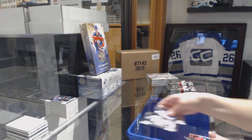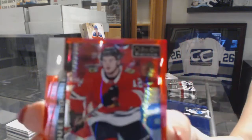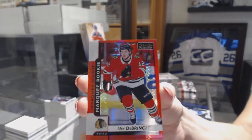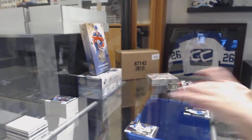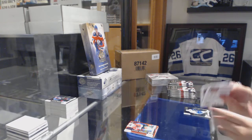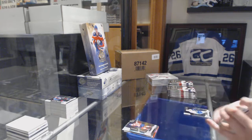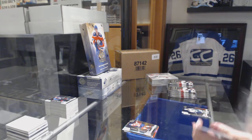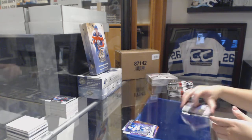That's a good one. Rookie Billy Huso for the Blues and a Red Prism rookie number to 199 for the Chicago Blackhawks, Alex DeBrincat. Rainbow of Matthew Tkachuk for the Flames and a rookie of Henry Hoppala for the Florida Panthers. Violet Pixels Vince Dunn for the Blues.